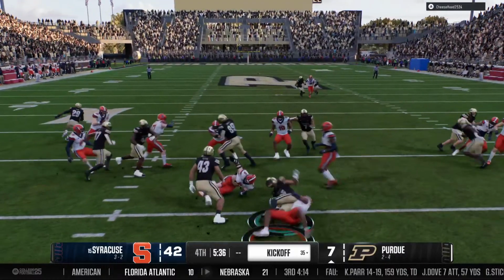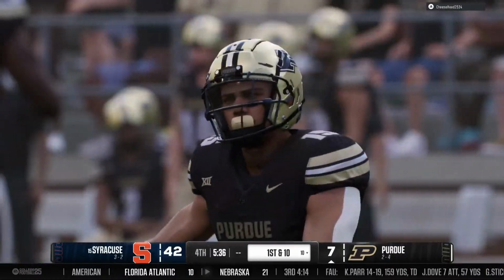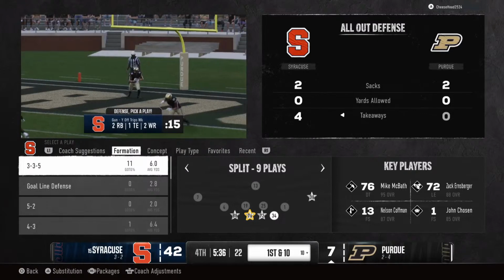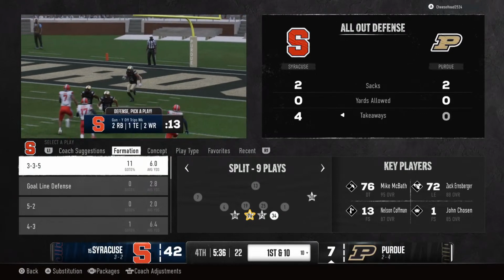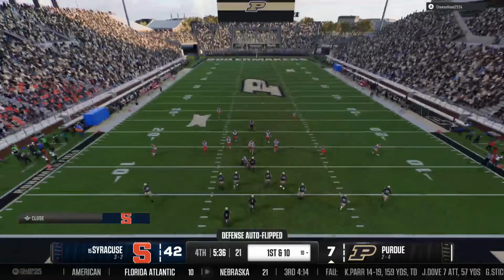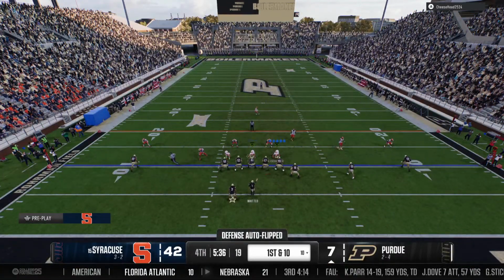He's going to try his luck from the end zone. That is a decision he will likely regret. He brings it out of the end zone, and he's knocked down at the 10. The Boilermakers have it back, and here comes the offense.